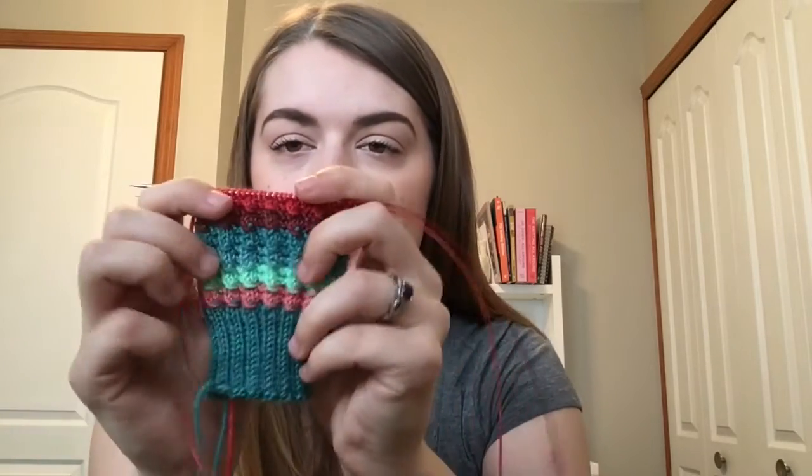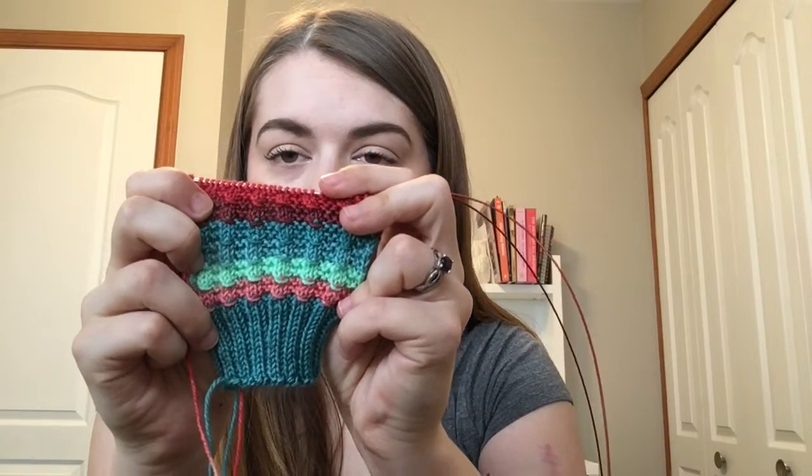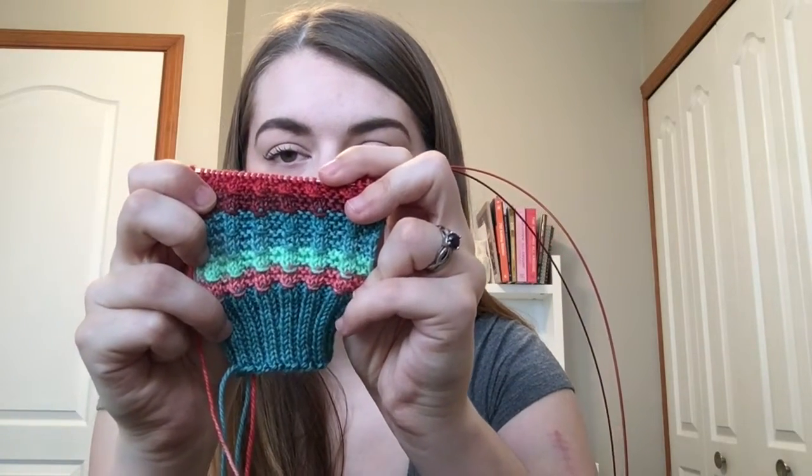But yeah, I love these. The texture is beautiful, and like I said, it doesn't detract from the stripes at all.